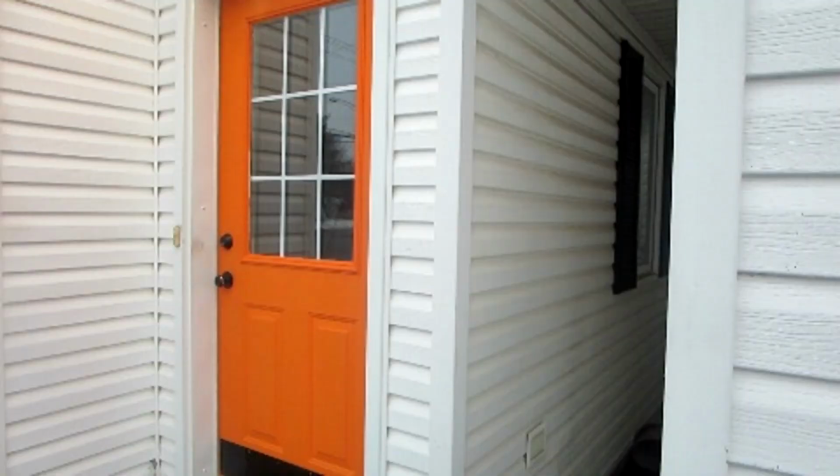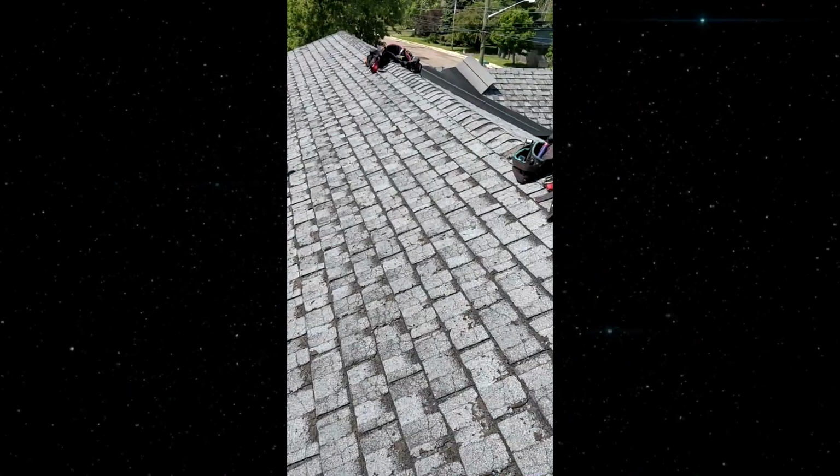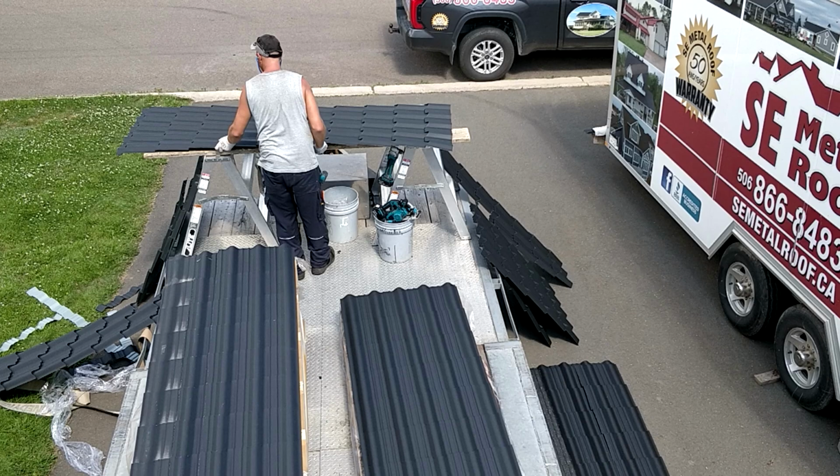So the main reason the doors are orange and the shutters are black is because of our new roof. Now our roof was in sad shape. It definitely needed to be replaced. And that task fell into the very capable hands of SC Metal Roof. And I gotta tell you, these guys are amazing.